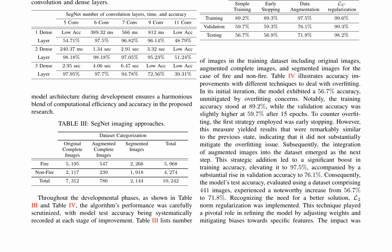The experimental results demonstrate the effectiveness of the proposed SegNet architecture in detecting fire and non-fire scenarios, achieving a balance between computational efficiency and accuracy. The model's performance highlights the importance of carefully selecting the number of convolution layers and employing techniques to address overfitting concerns. The use of augmented images and L2 regularization proves crucial in refining the model and achieving high accuracy. The proposed SegNet architecture offers a promising approach for real-time fire detection using drones, with potential applications in wildfire management and disaster response.